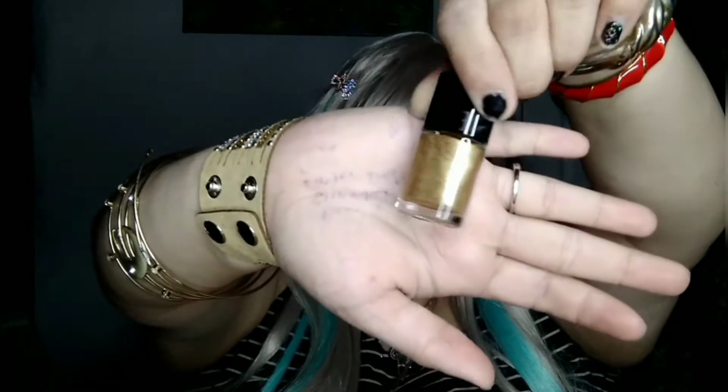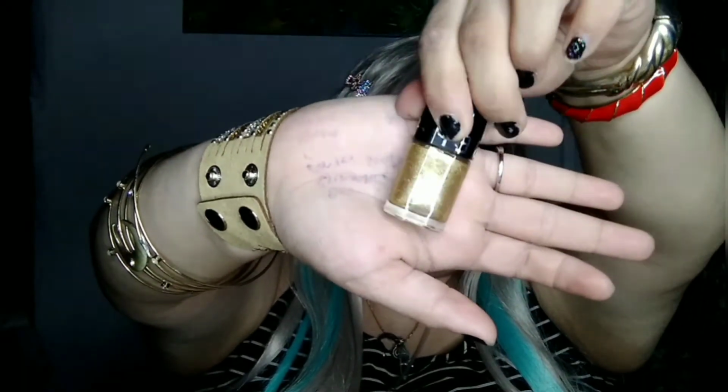And we got some more nail polish. A beautiful bronzy gold. I'm in love with all this stuff. Oh my goodness, I'm so happy. Last but definitely not least out of this marathon of opening stuff is this last one. So let's open it up.